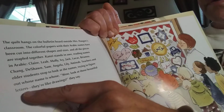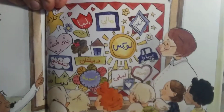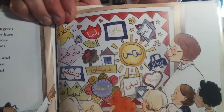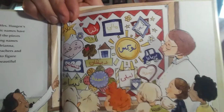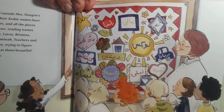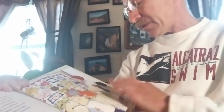"Wow, look at those beautiful letters. They are like drawings," they say. And they made beautiful drawings and beautiful names written in the Arabic language. And she turned all of those colorful papers into a quilt on the bulletin board. And everybody's looking. And that was all their names from their classroom.